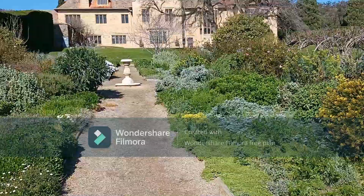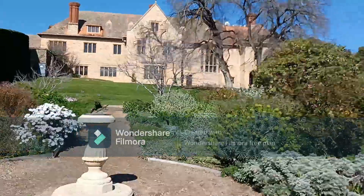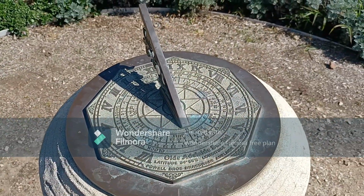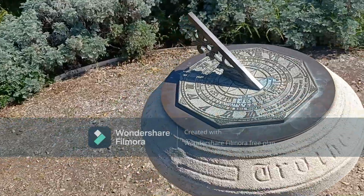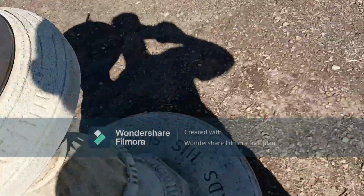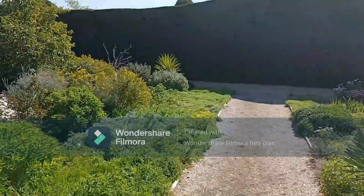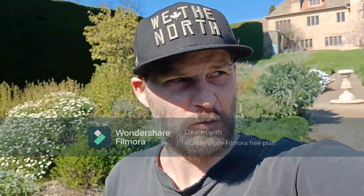Look at this, a sundial up here. Old sundial. That food smells delicious. Is it a sundial? What's this? Traveling each towards his sunset, we are traveling towards the sunset. Old sundial here. Cool. You don't see them every day, so I thought that was pretty cool.